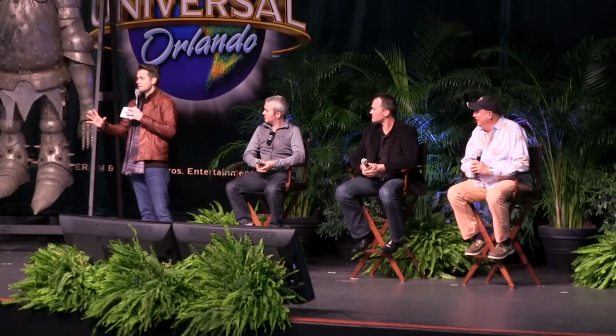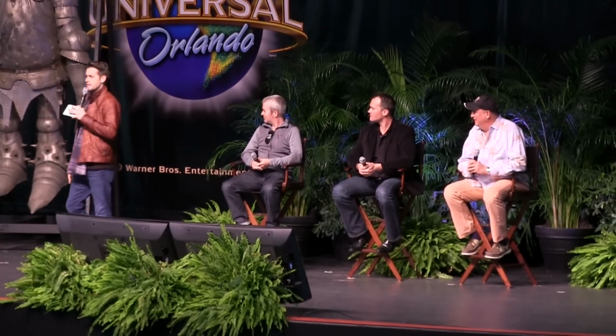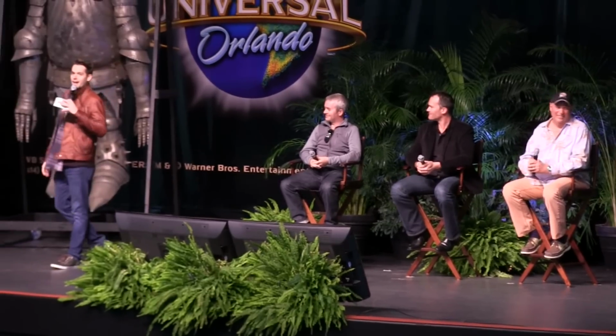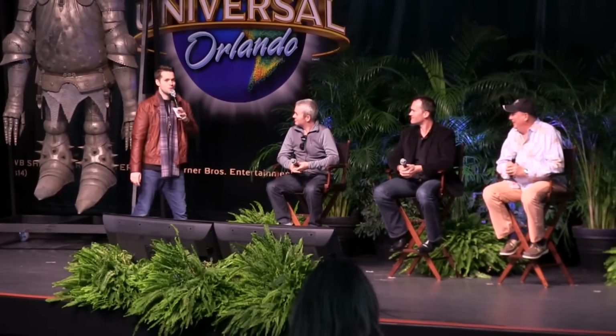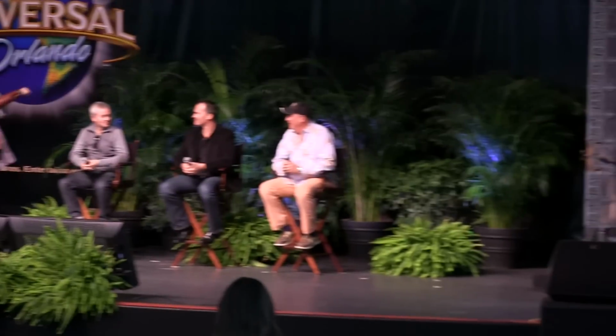But before we get into that, we actually have some special guests here who are going to walk us through some more props that we have backstage. So you know them as the Weasley twins. Ladies and gentlemen, please make some noise for James and Oliver Phelps!